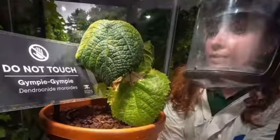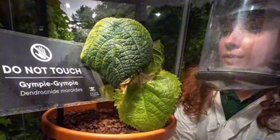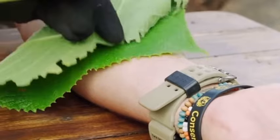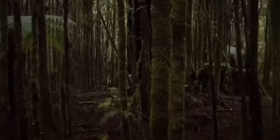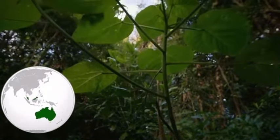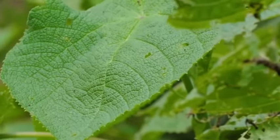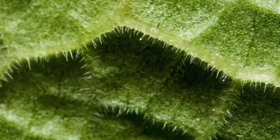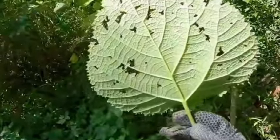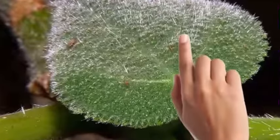Gimpy. Known for its painful sting, it is a member of the nettle family and can cause severe discomfort and health issues upon contact. Gimpy is found in the rainforests and wet tropical forests of northern Queensland. It grows in dense, humid forest environments where the conditions are consistently warm and moist. The leaves are large, heart-shaped, and covered with fine, stinging hairs. The leaves of Gimpy can grow up to 25 to 35 centimeters in length.